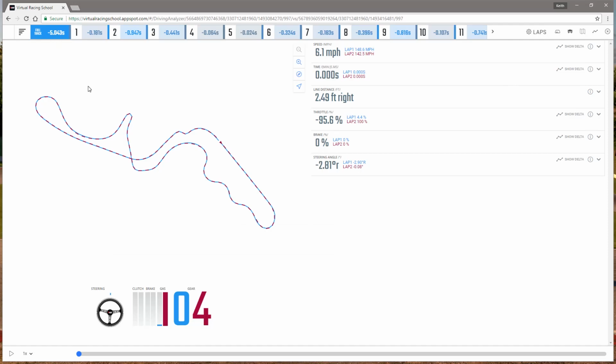We're going to go through this kind of sequentially by sector. Now, the sectors in VRS are extended beyond the sectors that are in iRacing. So we have 13 sectors to look at. And interestingly enough, he actually was a hundredth quicker here in this sector. So I'll take a look at that one. And we're just going to start through this, starting with the start of the lap.